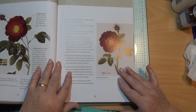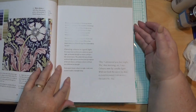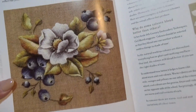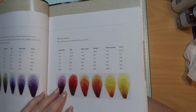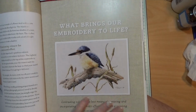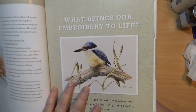Look at the work. Isn't that awesome? That's amazing. It just looks like a picture of a flower, doesn't it? It doesn't look like embroidery at all. And look at this. It's just the way that she's put the threads and coloured it in. See? That's how you do the tones. Put them all together. Look at that bird. Isn't he awesome?